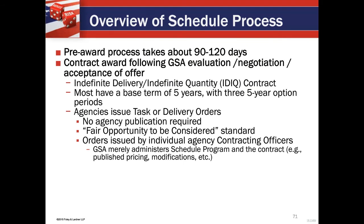This pre-award process takes usually about 90 to 120 days, sometimes shorter, sometimes longer, depending on how many goods and services you're trying to get on the scheduled contract and that contracting officer's availability. After GSA evaluation and negotiation and they accept your offer, you'll get a contract award.